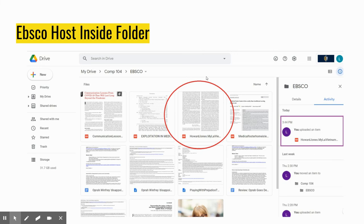And here's the article right there. So it's in my Google Drive folder. I can now open it up. I can now download it to my computer. I can read it. I can copy and paste and start making my notes. I have the thing that I need right there. It is ridiculously easy to make things work that way.